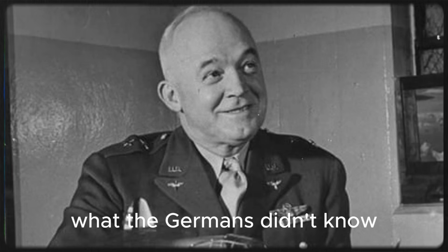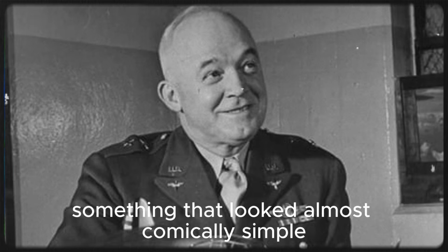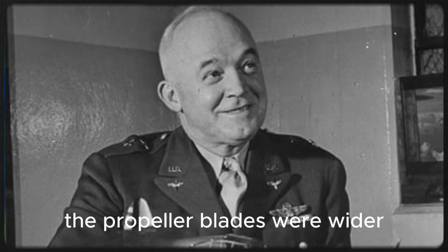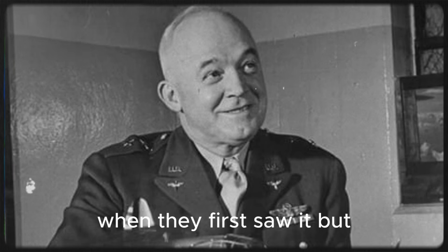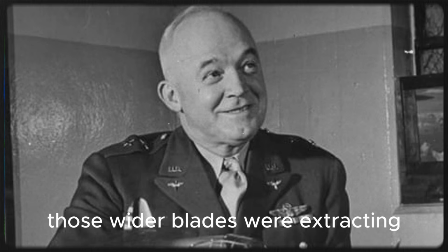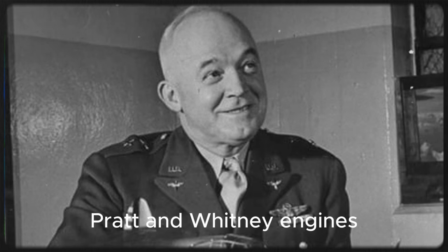What the Germans didn't know was that these P-47s carried something new, something that looked almost comically simple. The propeller blades were wider, paddle-shaped. Engineers had called the idea crazy when they first saw it. But those wider blades were extracting every ounce of power from the massive Pratt and Whitney engines.